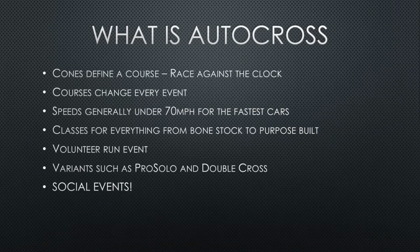Now, autocrosses are volunteer run events, which means you have to do a work assignment. I learned in my first year to take advantage of working cars, to watch how other people drive, the lines they take, and learn from it.